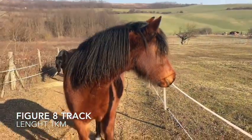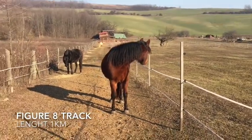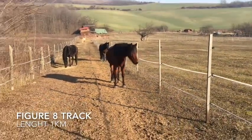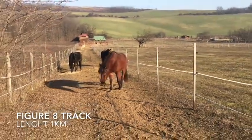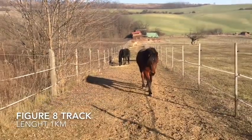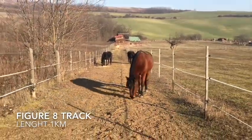Hello, Celeste, looking down the hill. They are currently walking up on the far right side of our field. We fed out some little portions of hay on the track, and we have a couple of hay stations, feeding stations. So I'm going to walk around the whole area and show you how we have built it.